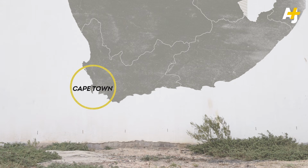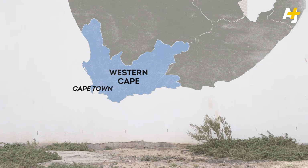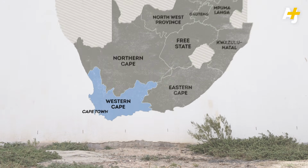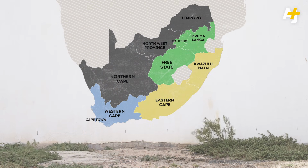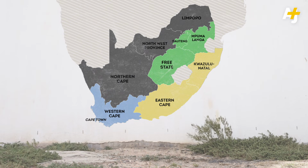So why has Cape Town failed to deliver a better life for all since the end of apartheid? Some blame Cape Town's governance. Cape Town rests within the province of the Western Cape, which is the only one of South Africa's nine provinces not run by the governing African National Congress. That's the anti-apartheid party of Nelson Mandela.